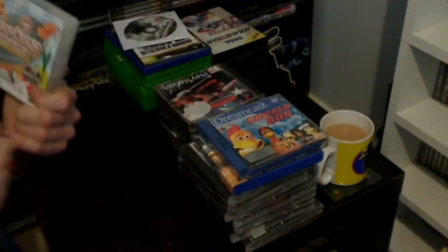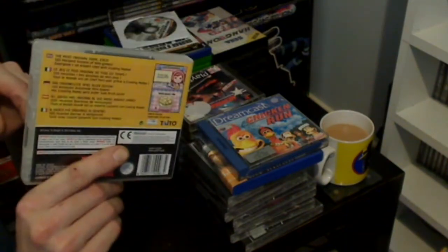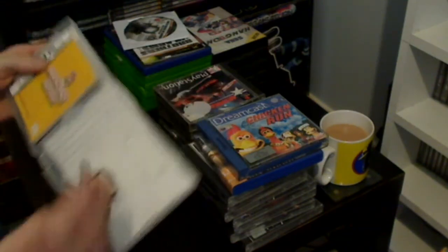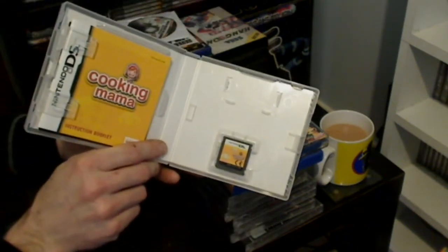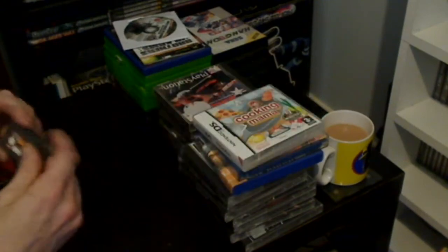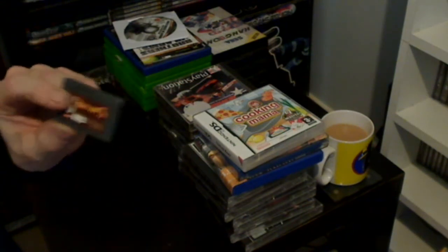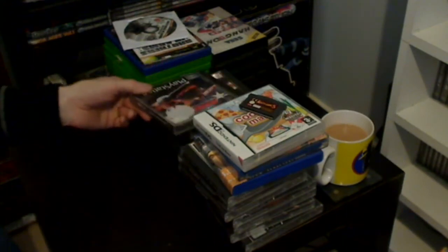Next up is a Nintendo DS game, and it's Cooking Mama. No idea, never played it, so when I said all these games were tested, that was actually a lie, because I've never been able to test this. But the box is complete, in really nice condition. And there's also a cartridge only of Rayman 3 for the Game Boy Advance. Again, I've not tested this, but I presume it works. I can't see why it wouldn't.